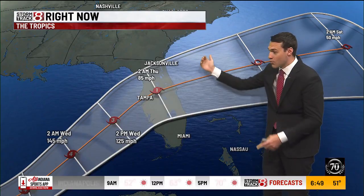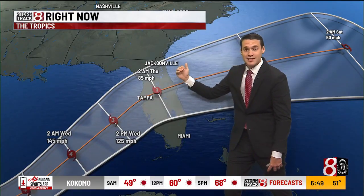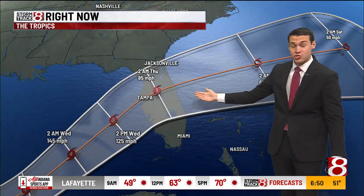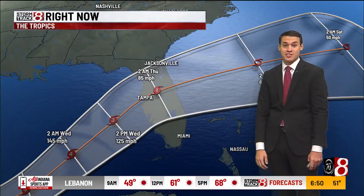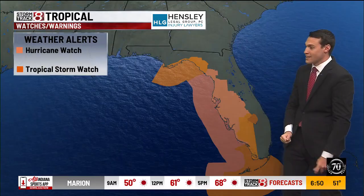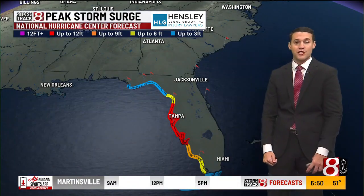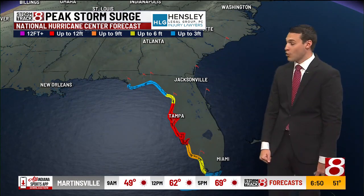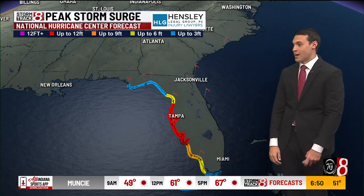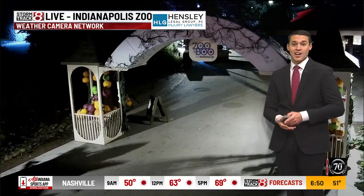The cone of uncertainty only showing that landfall point late Wednesday into Wednesday night. So that means areas south of the landfall point, that will be where the worst storm surge is from this storm system. And overall, we've seen this morning now west coast of Florida added to hurricane watches, and the peak storm surge numbers first released from the National Hurricane Center could see up to 12 feet of surge stretching from north of Tampa down closer to Fort Myers. That will be changed dependent on where the system exactly tracks onshore.